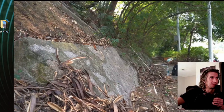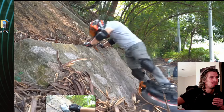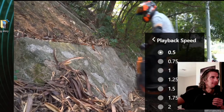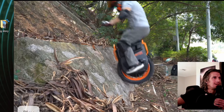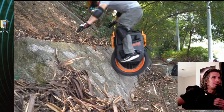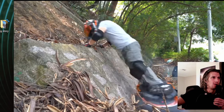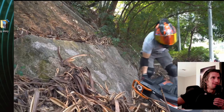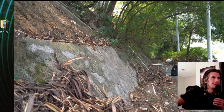I love that Inmotion is testing this wheel so hard. Woo, man. You can see the torque. Oh, man, we've got to watch this in slow-mo. Is there a slow-mo option here? Yes. You know, without the knobby tire, that might be easier. That is some power. That is some power. One more time. Let's turn off this. It sounds so... Here we go.